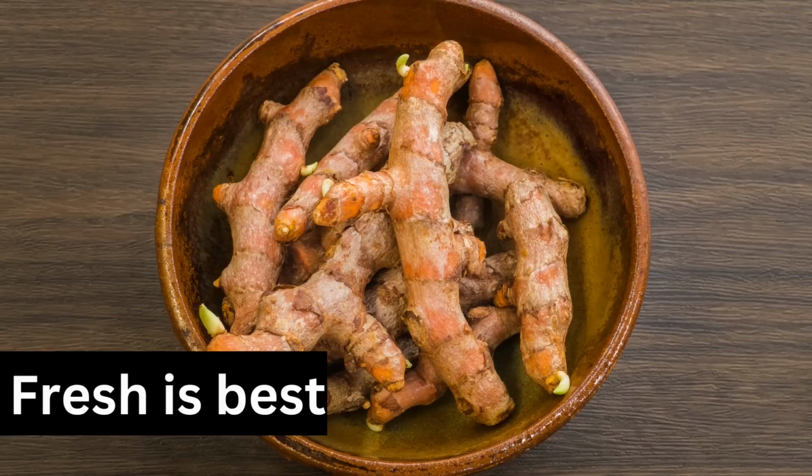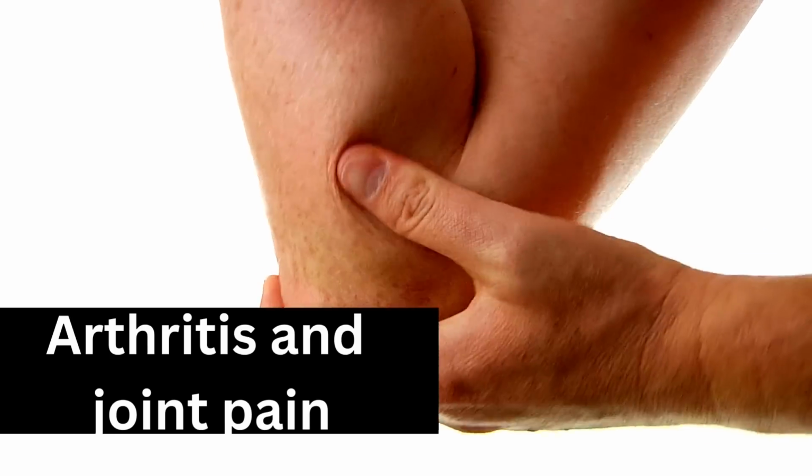Another very important thing, if you want to make sure this is really working for you, is to try and find fresh turmeric. This works much better because the powder stuff has been on the shelf for a while, and making it into powder itself destroys a lot of its beneficial properties. So it's best to get the fresh root.